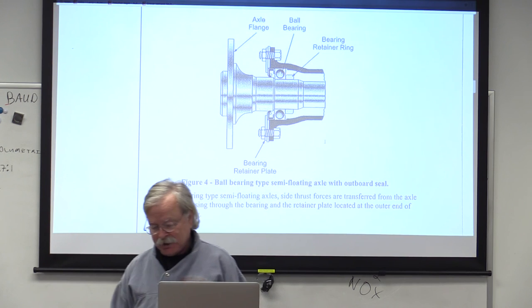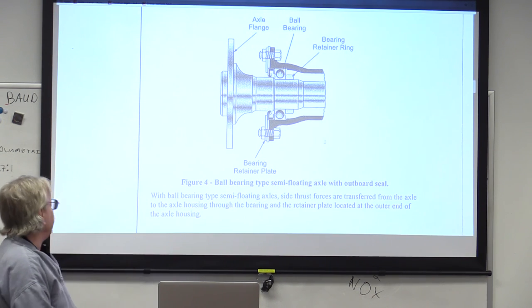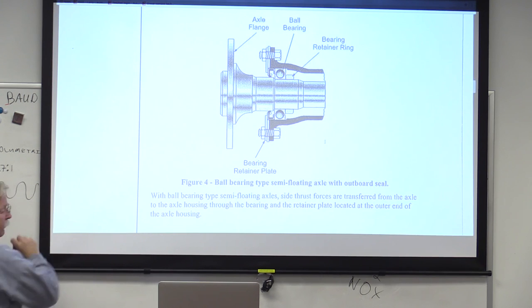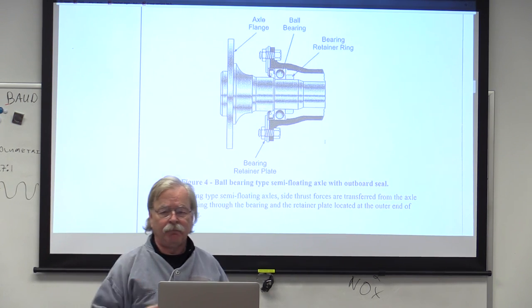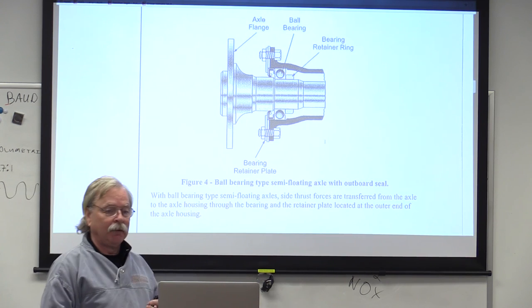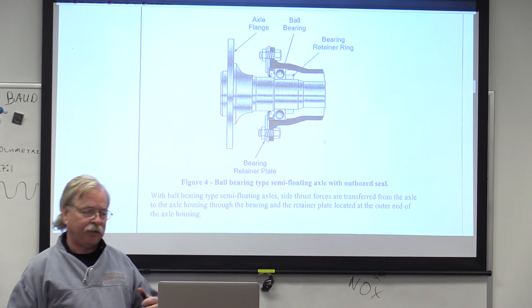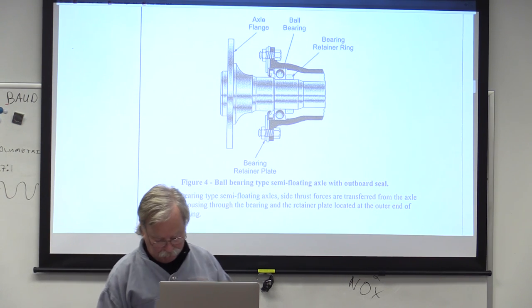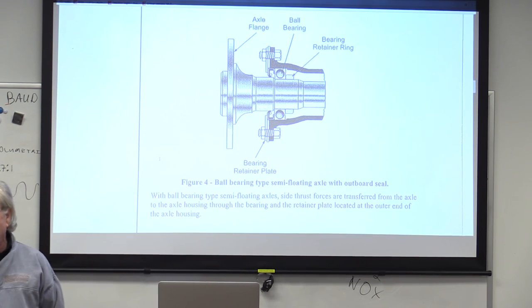You'll hear a harmonic sound from a bearing like that, and it will increase. The sound will increase as you're turning and put a load on that bearing. Find a section of highway where you can throw the weight left and right, and you'll hear it, you'll pick it up. Is that the sign of the bearing going? Yeah.